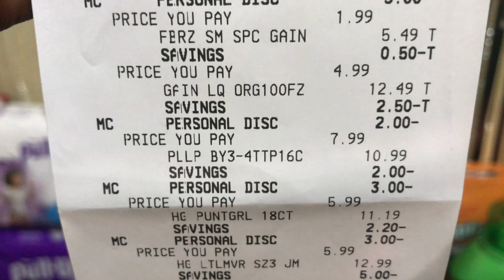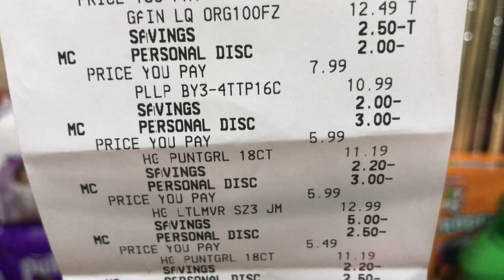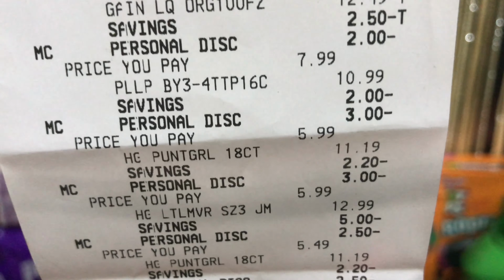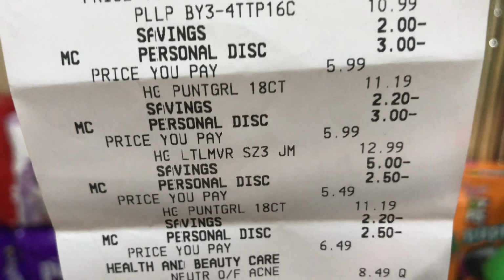And then the Gain right there, as you can see, with the $2 digital coupon. And then the next one is the Pull-Ups, and then you can see we got a $3 digital coupon. And then the next one, we got a $3 digital coupon. We got a $2.50 digital coupon for the next Pull-Ups. And then the Snuggle had the $2.50 digital coupon.